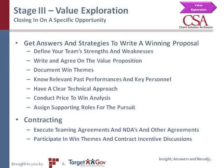Stage 3, again, you're really focused on getting answers and strategies to write that winning proposal. In stage 3, you're starting to think now about your winning proposal. And here's where, again, your value proposition starts to come in. Earlier on in our presentation, we talked about your corporate value proposition. What do you bring as a company? Now you're translating that value proposition into what is my value to this customer's issue and the services they're trying to procure? What are your win themes?